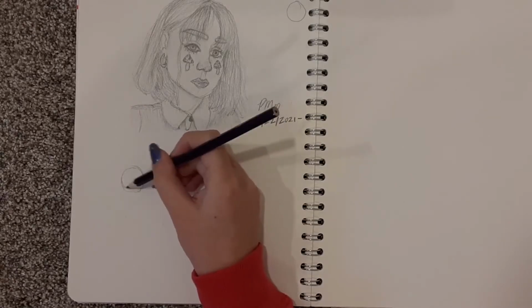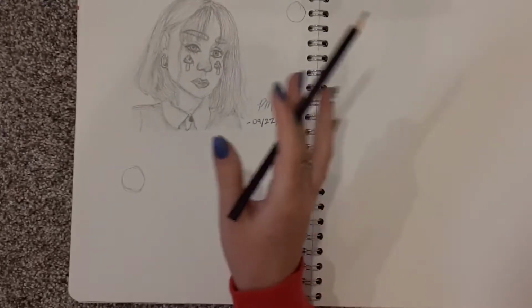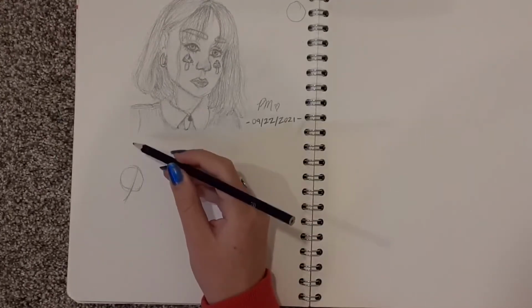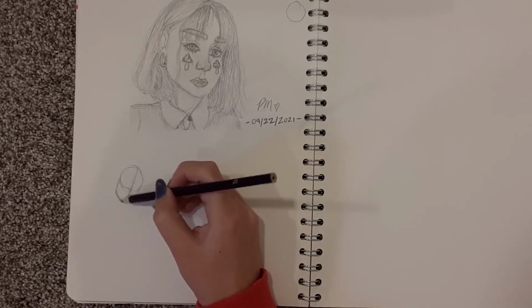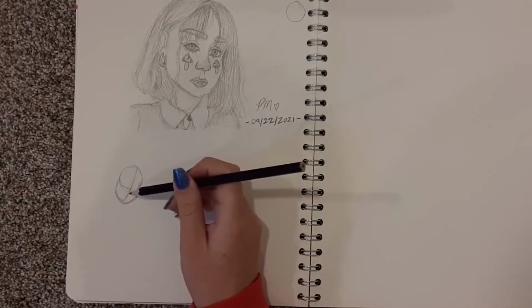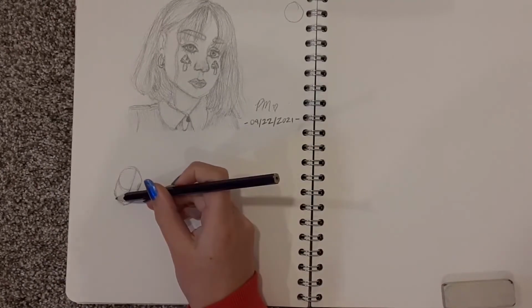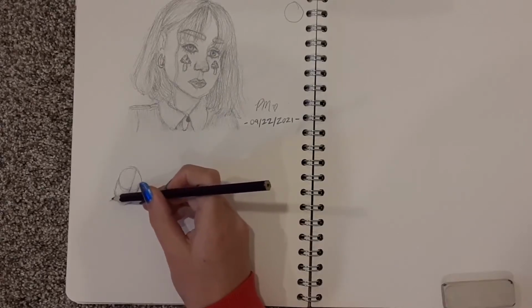Since this one is a full pose, I don't have to make the face as big as this one, just because it's a different perspective. So her face is on an angle. I want to try and get that right because that's a big part. That changes the expression a lot too. Pretty round face. Oh my gosh, I just realized I love the outfit so much, but it's going to be complicated to draw because she has a bunch of necklaces and stuff, and the sweater is very stripy and there's a lot of design.